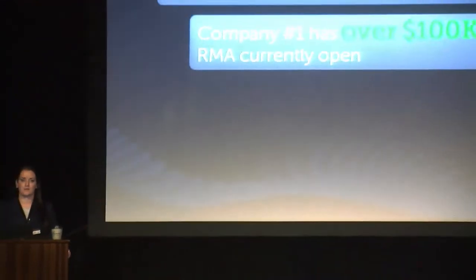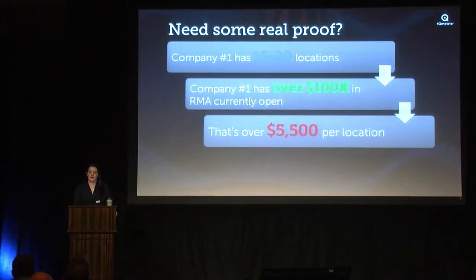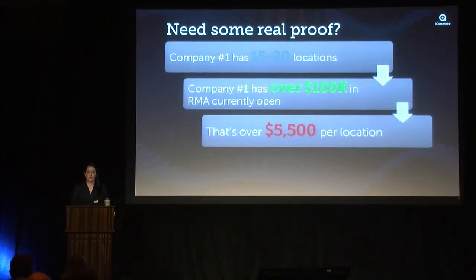I've masked this data, obviously, but this is a real example of someone attending the summit. This company has 15 to 20 locations. They have over $100,000 in inventory sitting open on RMAs right now. And that's over $5,000 a location. So they're twice the average as far as inventory goes.